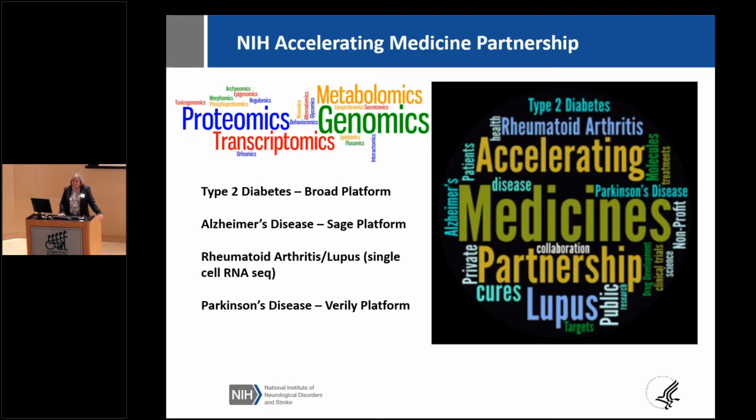And I think, again, it emphasizes that many different approaches are being used. For type 2 diabetes, most of the data is genetic data, and it's based on a growth platform. For Alzheimer's disease, all of the data so far is based on RNA-seq from tissue. For rheumatoid arthritis and lupus, it is single-cell RNA-seq from biopsies. And then for the Parkinson's platform, which I'll show you, Verily is one of our partners. They're a Google Alphabet company.